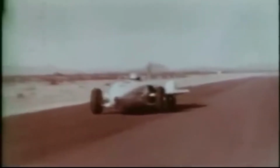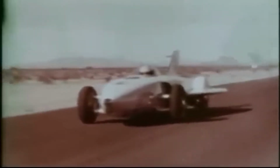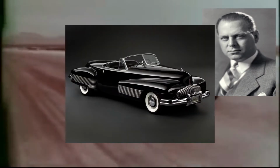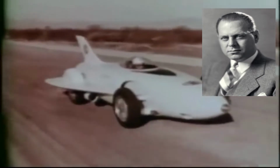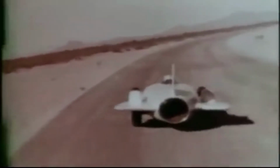Aerodynamics wasn't as far along back then, but it looks awesome anyway. The man responsible for the design was GM styling Vice President Harley J. Earl, who helped design the Buick Y-Job and the 1953 Chevrolet Corvette. GM never intended to test the power or speed potential of the gas turbine. They just wanted to test if a turbine engine was practical to use in a car.